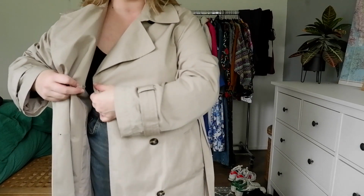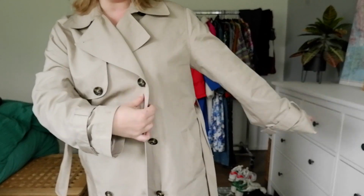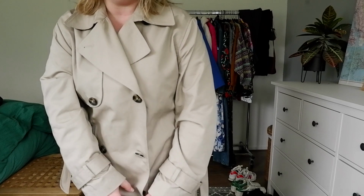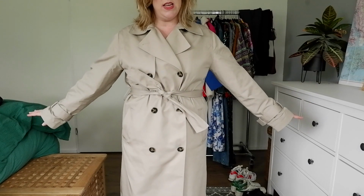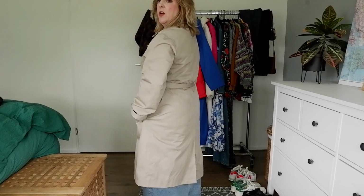This has been my coat of choice this spring season. It's by H&M. I spotted this already in February when it was first on their website, and I was like, oh, I just got rid of all of my beige coats, so should I really buy another one? It's very Inspector Gadget, I get it, but it's got the right length for me. As you'll see in a minute, a lot of trench coats are very long line. This is a bit more cropped, which means it hits me at the right point.